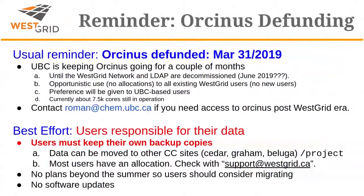Quick usual reminder, Orcinus was defunded on March 31st at UBC, but UBC is keeping Orcinus going for a couple of months. If you're on Orcinus, please make sure your data gets copied over to, for instance, Cedar or Graham or Beluga. And there's a contact if you want help on doing that. So Orcinus is no longer a WestGrid system or Compute Canada system. I think UBC is going to keep it going, but if you want more, ask Roman.